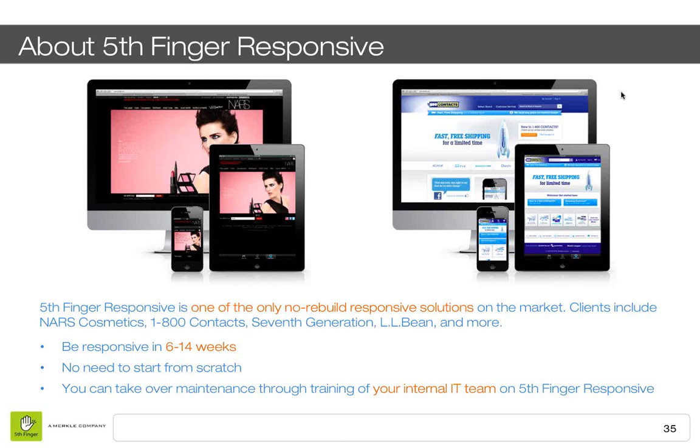And we've done this for a number of clients, including NARS, 100 Contacts, 7th Generation, and new clients such as LL Bean are also coming on board. Some really great big brands there, really big leaders in e-commerce are moving to this solution, even at large scale. So it's a great approach. And we can do so in really short time frames. No need to start from scratch, and we can work closely with the internal IT folks so they can take over the site once we're finished. It's really a great solution. We're really excited about it.